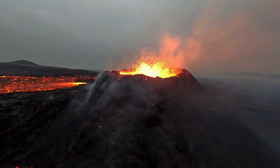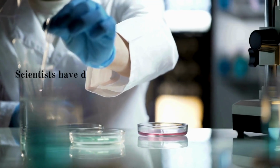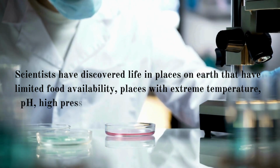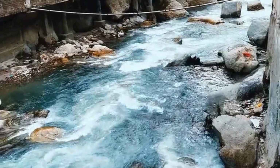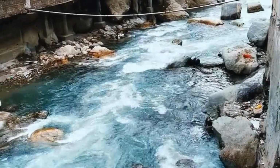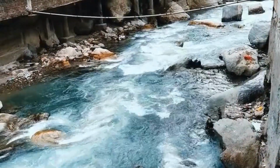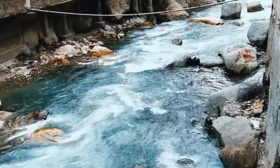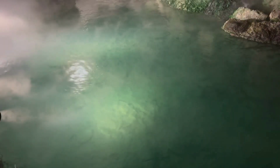In the last 100 years, we have discovered life in some of the most extreme environments on Earth. Scientists have discovered life in places on Earth that have limited food availability, places with extreme temperature, pH, high pressure, and places that have high amounts of radiation. In the hot springs of Manikaran in Himachal Pradesh, scientists have discovered bacteria called thermophiles that can survive temperatures of 60 to 90 degrees Celsius. They can survive and grow at temperatures that would cook most other living things. This helps scientists understand how life might exist in hot environments, both on Earth and potentially on other planets.